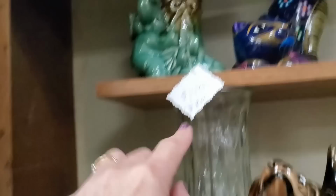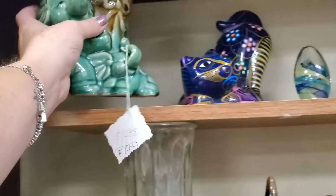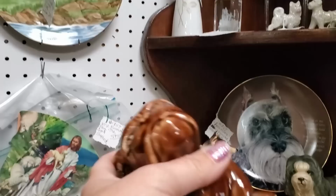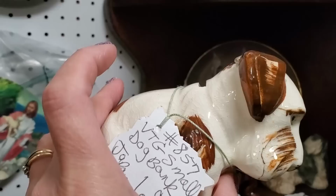This pig planter is pretty cute as well. It's $10.95. Oh, here's another. This one says firm. Super cute. Look at the little baby. It's pretty much retail on that, though. I don't think I could get much more out of it. This little bulldog is cute. Little bulldog planter, $9.95. This little bank looks like a little Jack Russell or a little terrier of some sort, for $6.95.